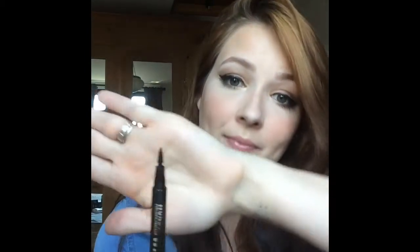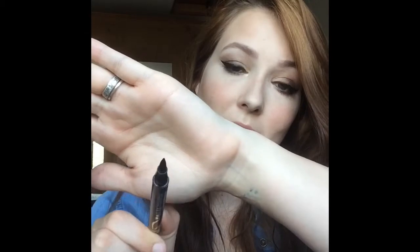And last but not least for this Voxbox is the Wonder Wing eyeliner. Now, this is so, so good because it is like a felt tip, but it has a stamp applicator on it. So you use the tip for drawing over your eye and then the stamp to just stamp on the wing at the end. So, so easy. I did it today. You don't have to touch up afterwards or anything. It works amazingly.